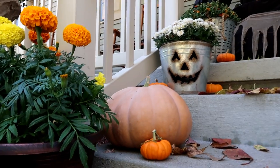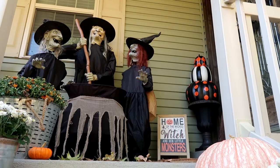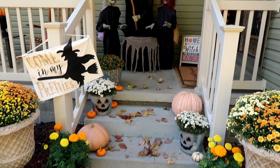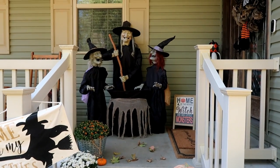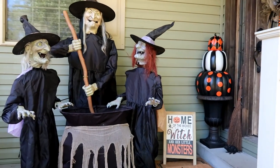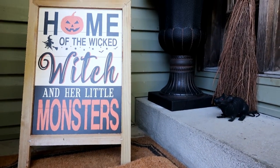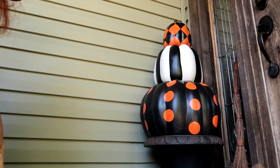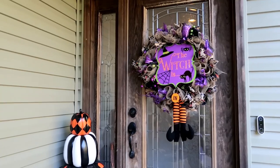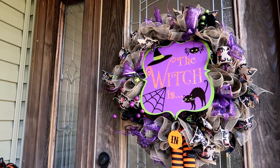I had to get my witches out for this tour, maybe a little earlier than I usually do. I don't know what the people driving by think, but I thought they needed to be out. The metal pumpkin buckets I found at Walmart several years ago. The witches are from Home Depot, and the sign I just got this year from Michael's. The pumpkins by the door are also from Home Depot, and I got those this year. The Hello Pumpkin doormat is from Joann, and the super cute wreath is from my mom. She made it. So come on in and I'll give you a little tour of what I have decorated.